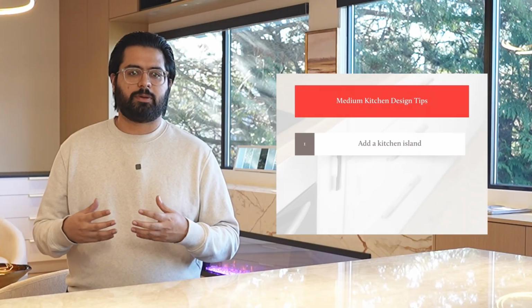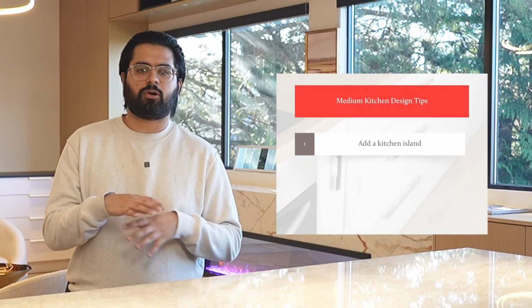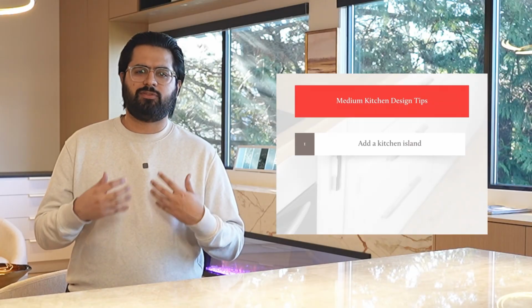Medium kitchens. If you have a medium-sized kitchen, it's time to add an island. Introduce an island to provide additional working space and storage. An island ends up kind of becoming the center of your kitchen. It becomes a key part of your overall workflow and the feel of your house.